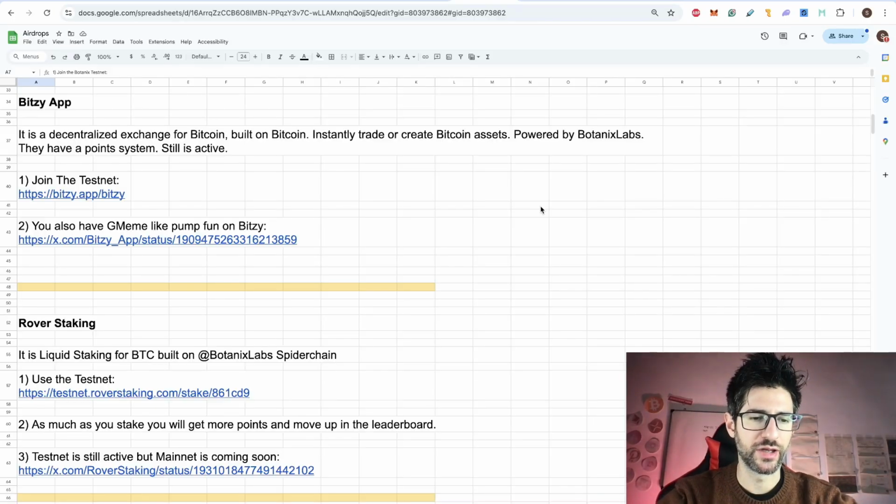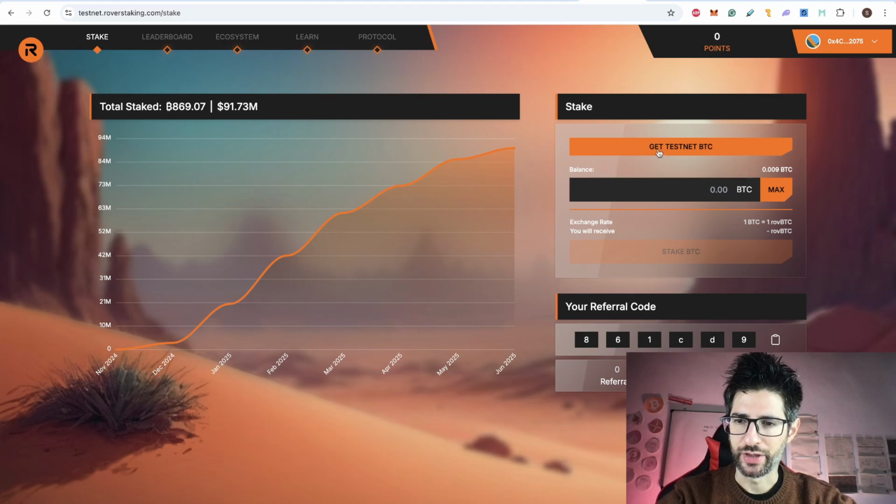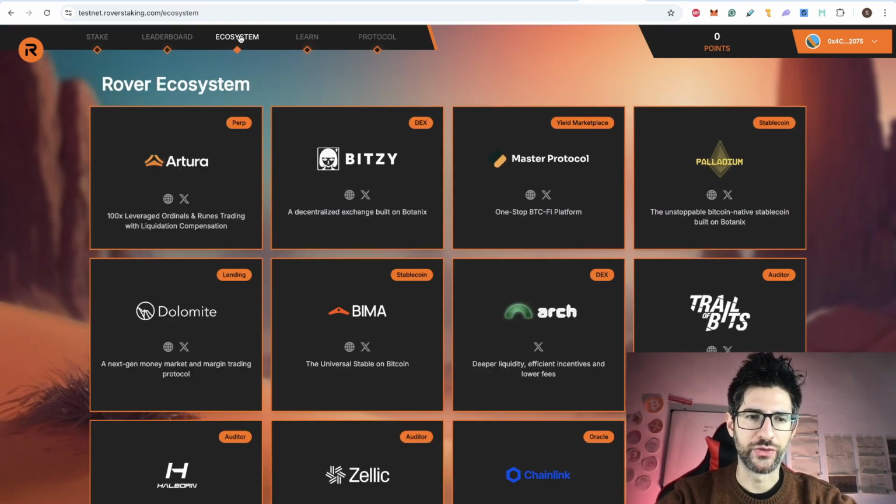Then we have Rover staking. This is liquid staking for Bitcoin built on the Botanix Labs Spiderchain. You can use a testnet. This is still active. So go to the website of Rover. Here you can connect your wallet and click on stake now. So you can get your testnet BTC here if you want, and then you are going to be able to stake them. Stake them and you're going to receive the liquid staking token here. You have the leaderboard, the ecosystem applications, a learn more section, and a protocol section if you want.